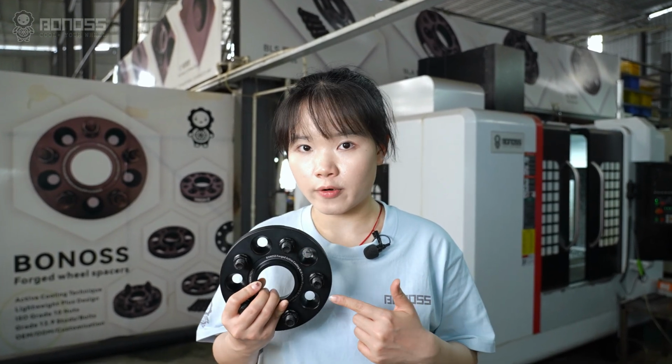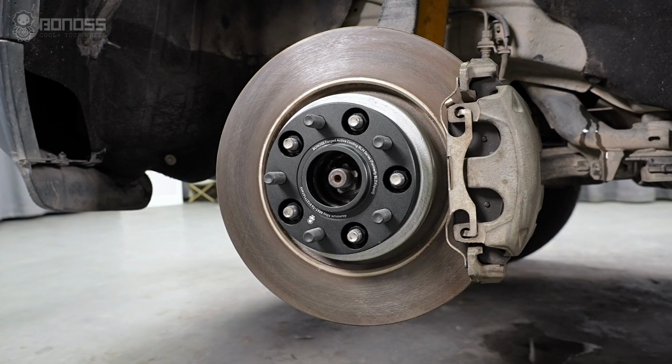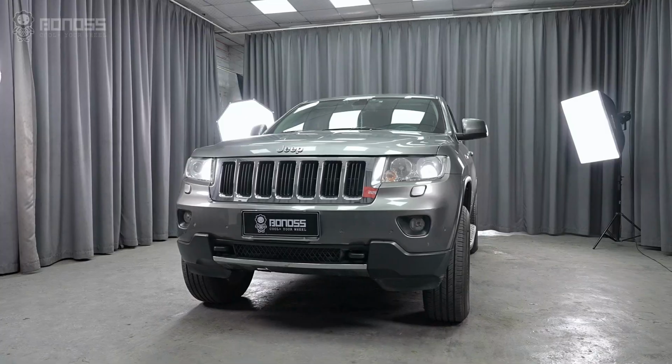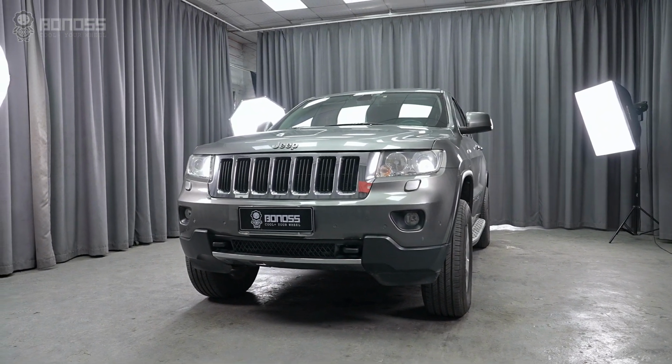Will Jeep Grand Cherokee wheel spacers affect ride quality? Fitting a Jeep Grand Cherokee with some wheel spacers is one of the most accessible and beneficial modifications. This is not only for aesthetics, but also to improve ride quality.